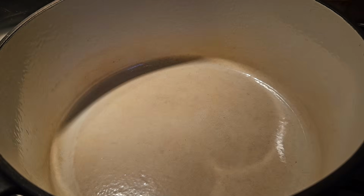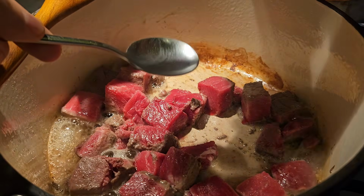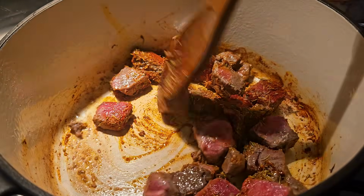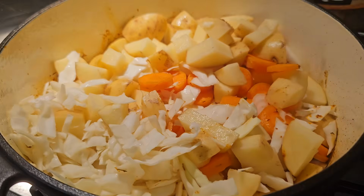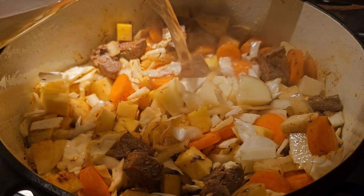Then, we get our trusty large pot on the stove over a medium heat, add a splash of oil, and throw in the beef to start browning it off. After a few minutes, once the meat has some colour, we add the rosemary, thyme and smoked paprika, giving everything a good stir so the beef is nicely coated in the herbs and spices. Once the beef has cooked a little longer, we can add in all of our vegetables, followed by the stock, made with a single beef stock cube and some water.